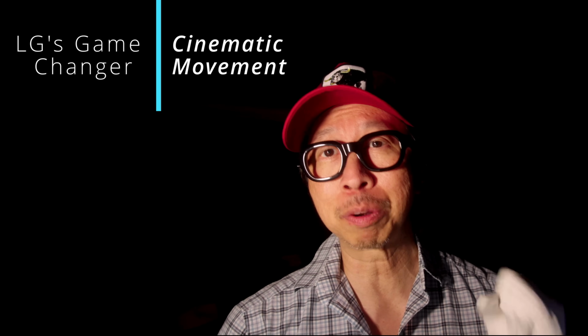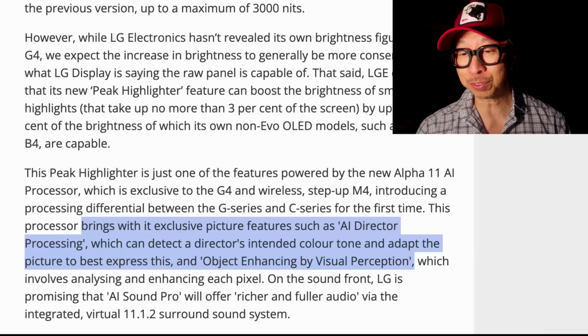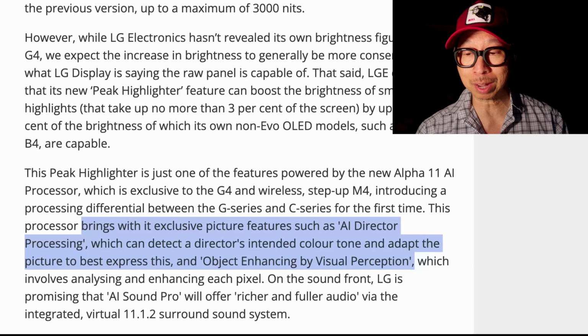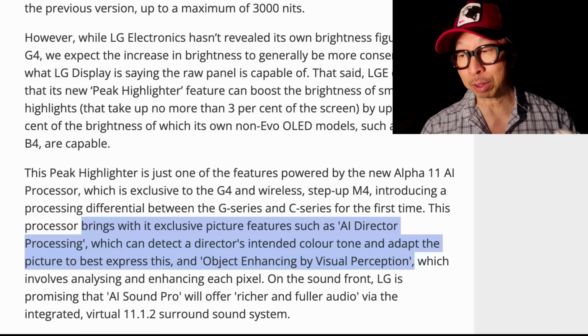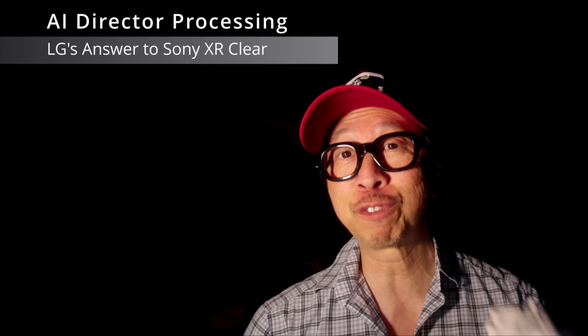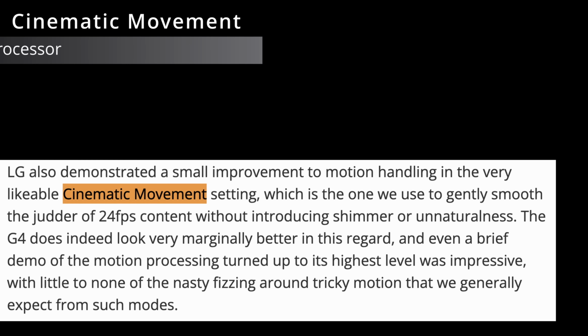So the XR Clear match in terms of image processing upscaling is called AI Director. Specifically, in this article, it describes it as this new processor brings with it exclusive picture features such as AI Director processing, which can detect a director's intended color tone and adapt the picture to best express this, and object enhancing by visual perception. Very similar to what the XR Clear did for Sony TVs last year, but that just matches XR Clear. Here's where LG takes a step in front of Sony this year, unless Sony comes up with something similar. I'm talking about cinematic movement.